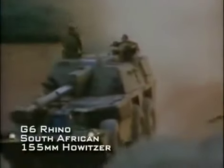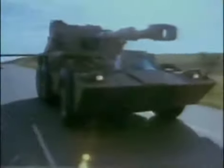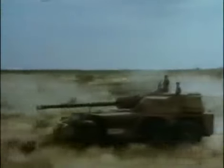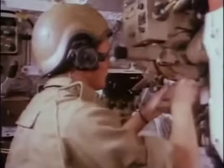The G6 Rhino is the largest of the South African wheeled armored vehicles. The G6 is one of the few large-caliber artillery vehicles to use a wheeled configuration instead of tracks. It is designed to work in concert with the various types of wheeled vehicles used by the South African forces. The G6 is armed with a 155mm 45-caliber gun, which can fire projectiles to a distance of over 18 miles.